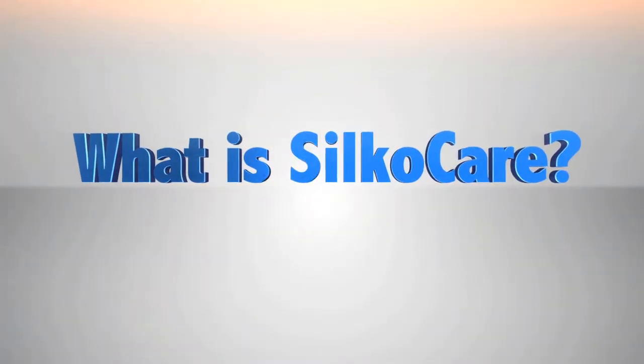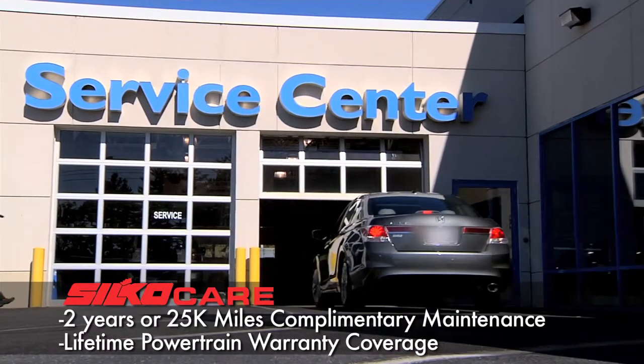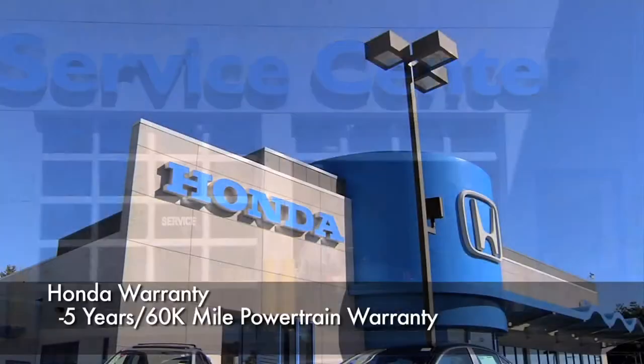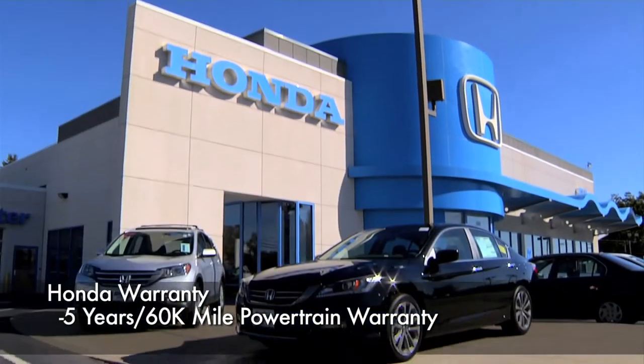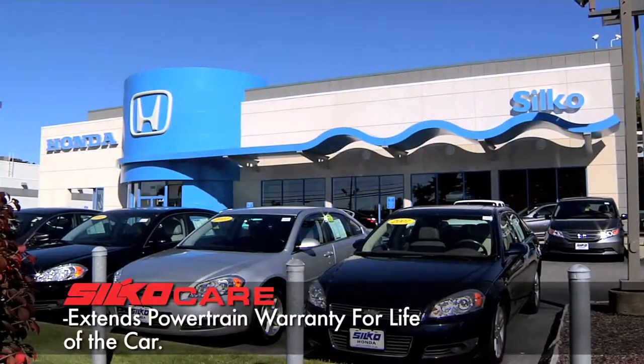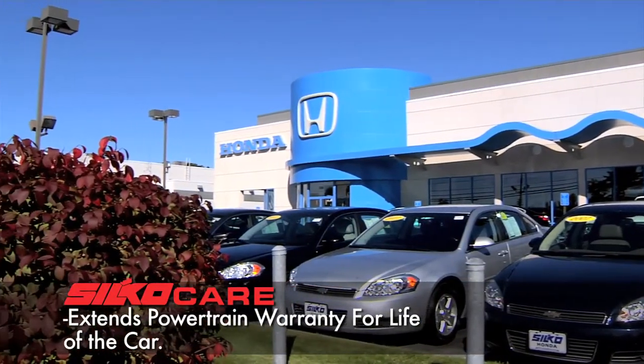Silko Care is a commitment by us to our customers. Silko Care will give a customer 2 years or 25,000 miles worth of complimentary maintenance, and will give a customer lifetime powertrain warranty coverage. Honda gives you a 5-year, 60,000-mile warranty on the powertrain of your vehicle. At Silko, we take that coverage and extend it for the life of the car, so long as you own it.